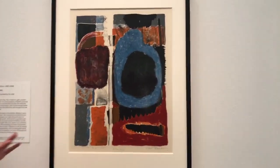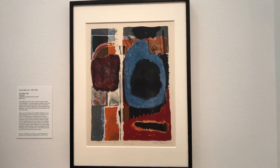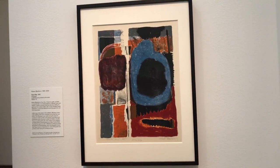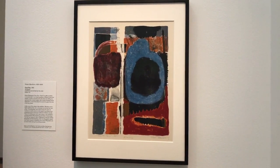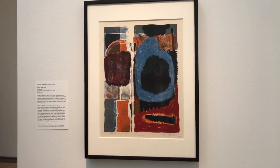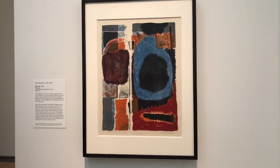It's a lithograph by Robert Blackburn, who is important not only for being an important and fascinating artist and an African American artist. He was born in 1920, in the heart of the Harlem Renaissance. As a young man, he was introduced to printmaking, and that passion kind of took over.